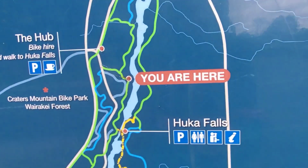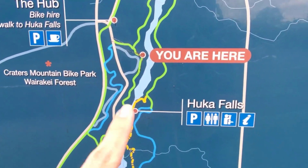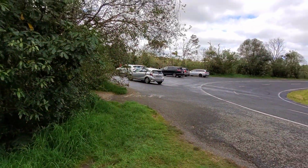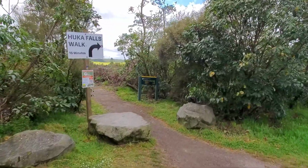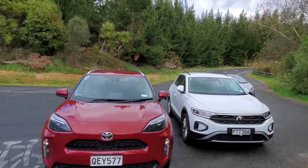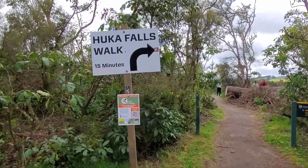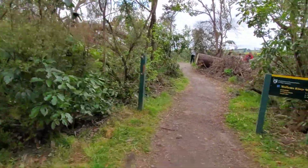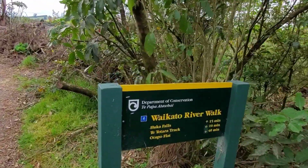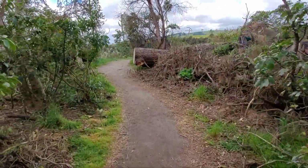This is exactly where I am, and the falls are obviously right here, so it's a 15-minute walk from the car park over here to the falls. There's plenty of parking here, not really parking spots, but parking wherever you want. And just right here is the entrance to it. 15 minutes walk. It's a part of the Waikato River walk. So 15 minutes to the falls, and then they have a track and a little bit more.